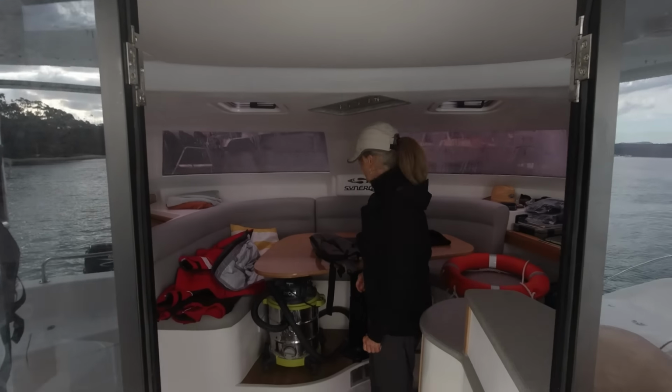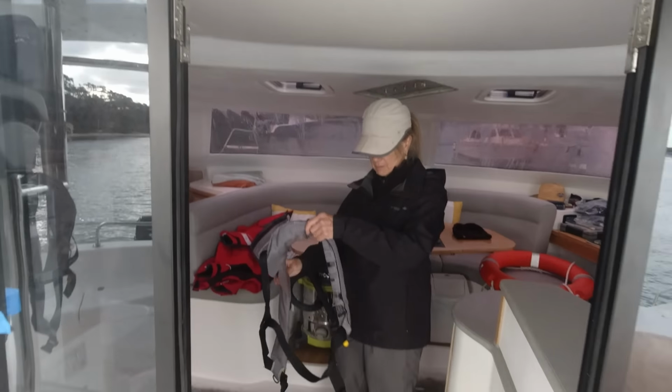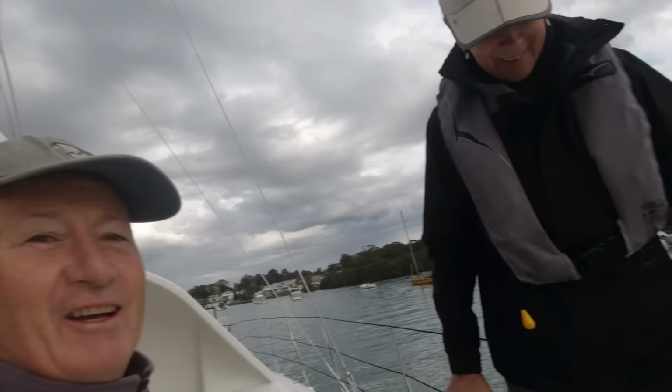Righto, so now we've got to get our procedure happening. I just need to give it a little bit of revs in a minute to get the vibration out of the boat. Have you cleared all the dock lines? We're following our procedure that Darren set up, aren't we? Yeah, right.